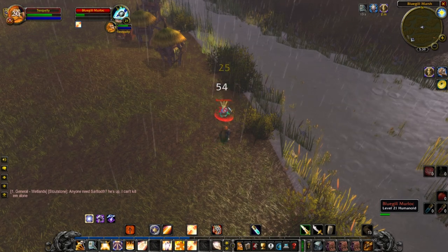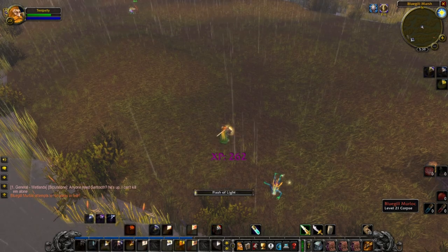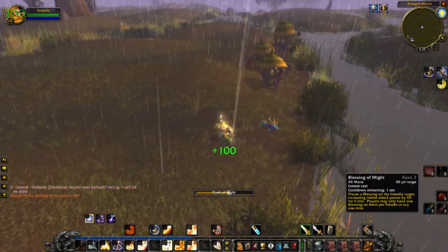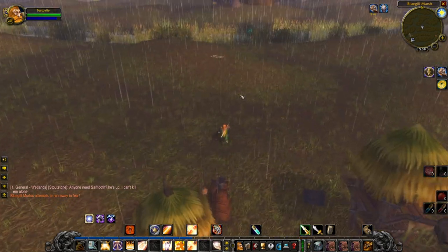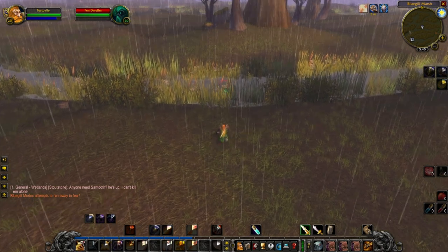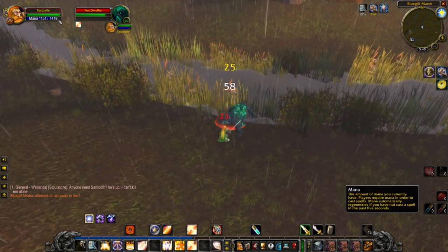Yeah, I have all my mana back. Thank you. Go away now. All right, cool. So this stupid little infinite sustain thing going on. All right, let's try Blessing of Might, see what that looks like. Not a big fan of Blessing of Might, but it's fine, I guess. How about all the mobs? Okay. Level 20? All right, fine, whatever. Check out the sustain with this thing.